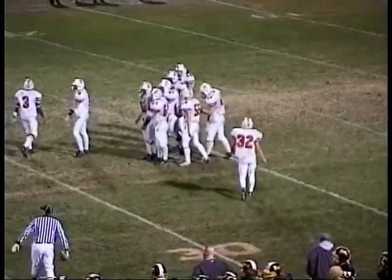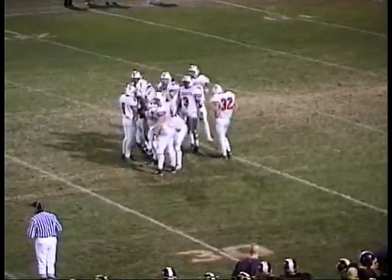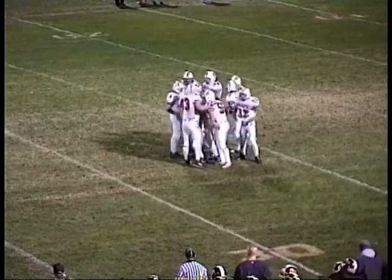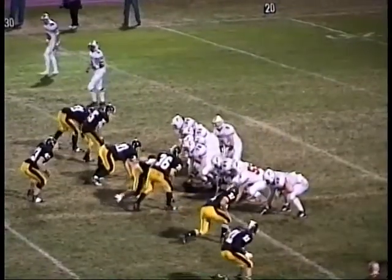So John Powers in at quarterback for the Knights. Another 3-receiver set. Nobody in the backfield. 2 tight ends. And Ehrman on the same play, this little 5-yard out pattern. This time he's going to be tackled inbounds. So the clock will continue. Actually, they'll stop it because they'll move the chains to first down. 2:48 to play in the ball game.